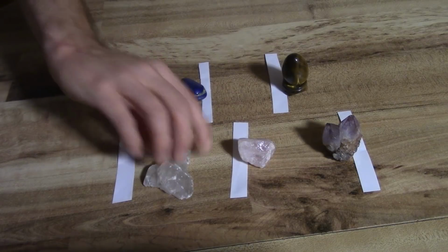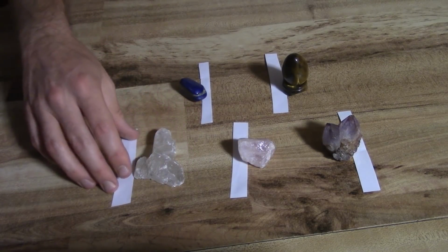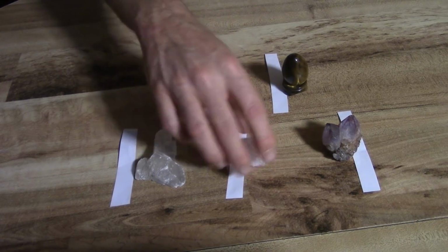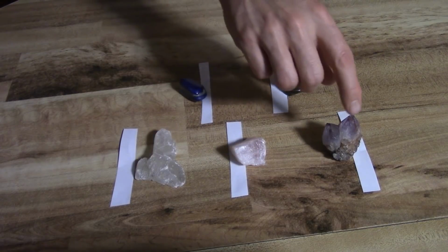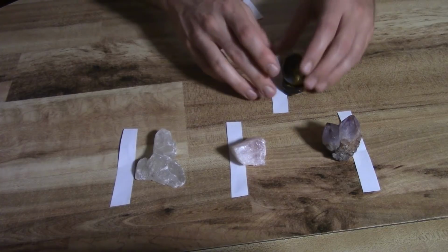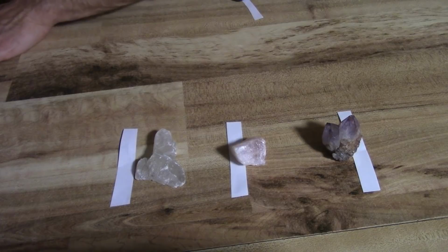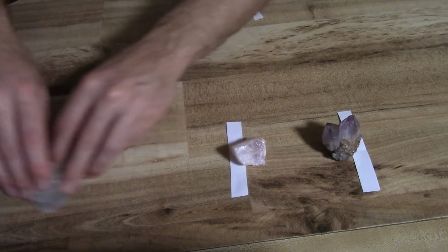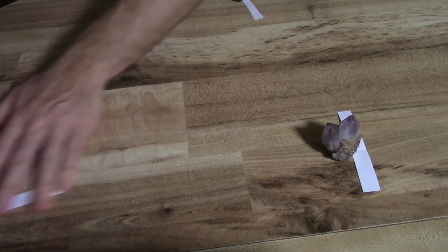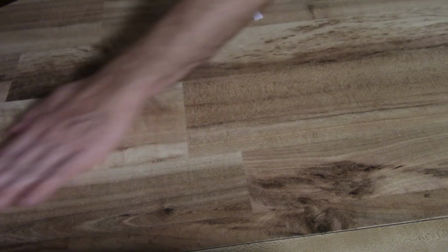I think it's supposed to be like this. What is that? Ew. What's on that? Okay, there's that. The fourth one will be the rose quartz, and the final one will be the amethyst. Okay, so we'll keep this one out. Let's move these over here in order so that I don't forget what way to do them.